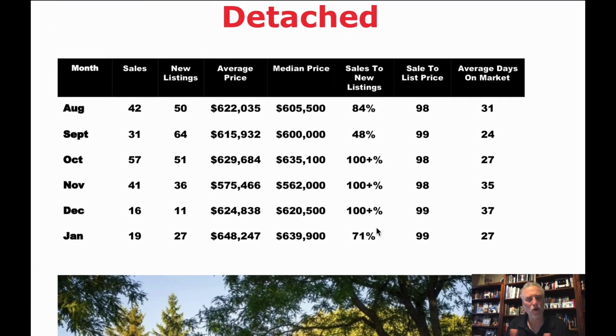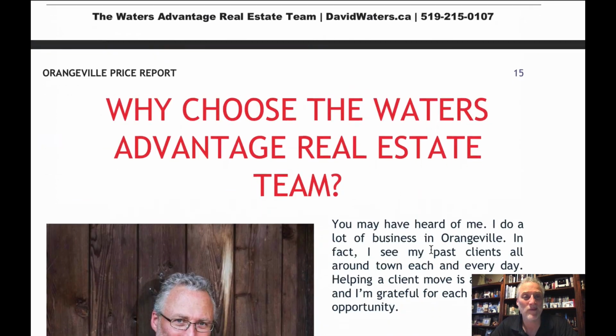Detached. Orangeville basically has tons of detached homes, which is no surprise why we see a lot come in this kind of bucket here. But 19 sales in January, 27 new listings, 71% selling, which is pretty good for January. $649,000, basically $648,000, 27 days on market. So very, very healthy, right? The days on market has come down. But we all know that these numbers are going to be a little bit higher based on properties, right?